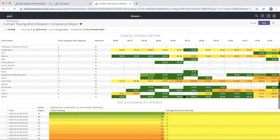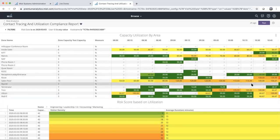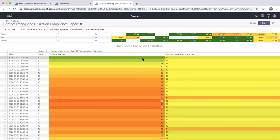And then if I go down over here, this is where you can specify different capacity metrics for zones. So you can see throughout the day how busy a zone has been. So you can see green, yellow, and it gets darker into orange and red the higher the occupancy is. You can also specify what you want that capacity to be. So in my example earlier, if you had a conference room that could hold 50 people, but you want that capacity to be 10, you can specify what the capacity of the zone is over here.